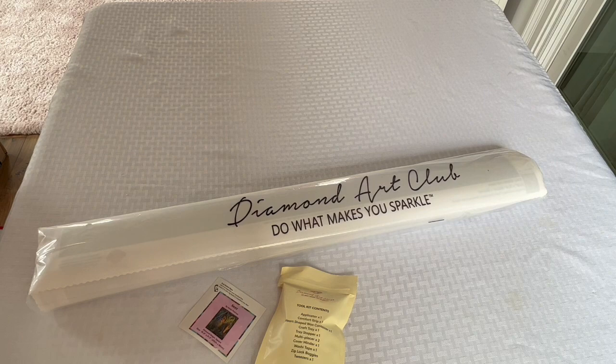I'm going to put this gorgeous box aside. So here is your toolkit.